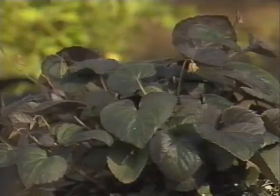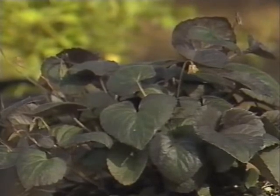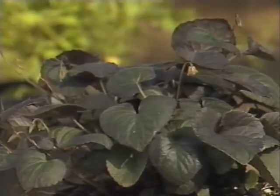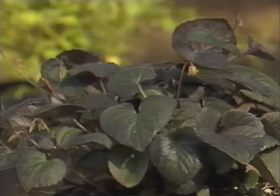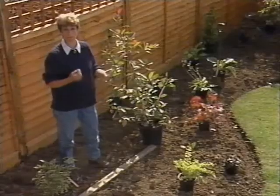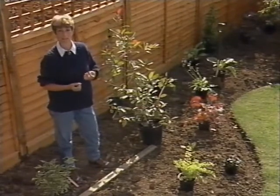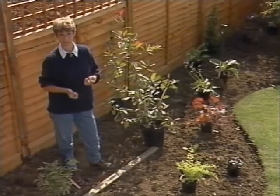And in front of that, we're going to put Viola labradorica, which has these wonderful metallic purple leaves, and that'll very quickly spread to form a mat in front of the Berberis, and that'll set it off a treat. And obviously we've only been able to talk about a few of the plants we've got in this border, but we go into much greater detail about them in the book that goes with the series.